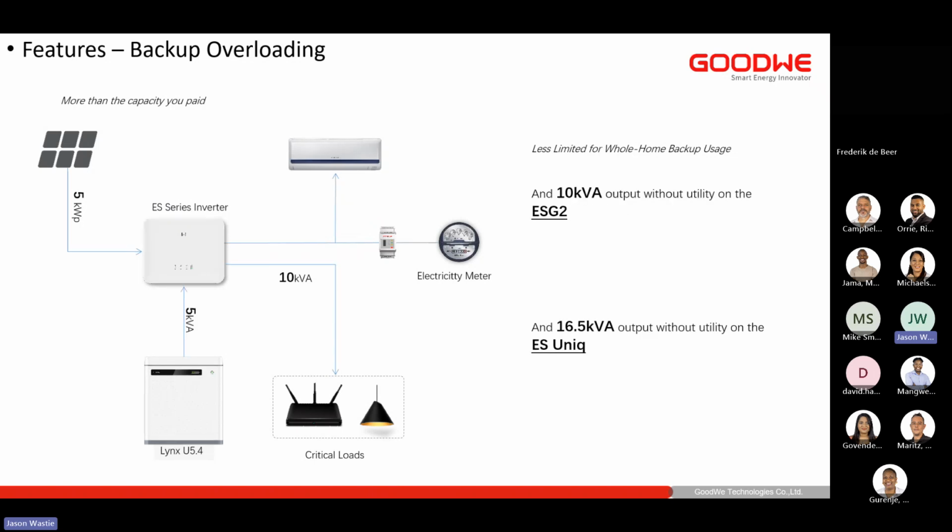Where we are very different is that we allow this even without the grid availability. If you've got enough PV and enough battery capacity, you can run up to 10 kVA to your loads through your inverter. Essentially, if you have enough DC power without the grid, you will be able to run up to 10 kilowatts through your 5 or 6 kilowatt inverter, and up to 16.5 on your ES Unique range, the 8, 10, and 12 kilowatt units.